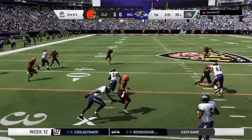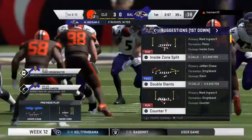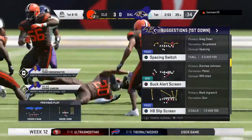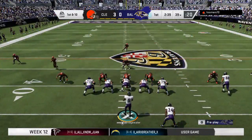From the gun, it's a run for Ingram. And he'll get it out near the 40 to the 39. 9 yards to pick up there, and it's a first down. Tremendous blocking by the interior of the offensive line. They didn't just gash him there. They blasted a gaping hole for him to gallop through.